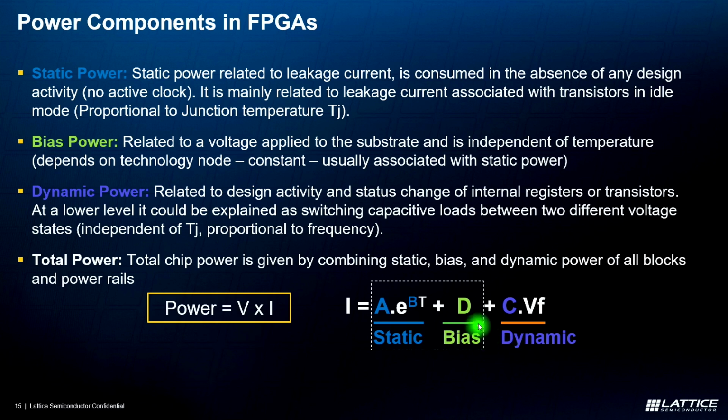And the bias here, D and A, they are all technology dependent. So that's why selection of right technology is very important. And as we spoke here, T, temperature, so power consumption is exponentially proportional to temperature.